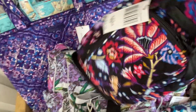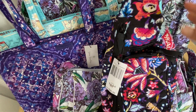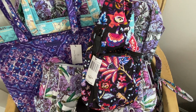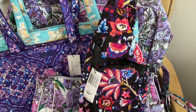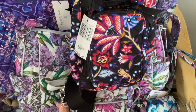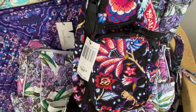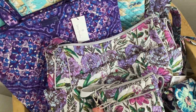And I think this pattern is really bright and vibrant, especially for those that like more of a muted black, a darker background versus a lighter bag. I think you will love this pattern. I think it's so intricate, and the colors are very nice, and it just tells a story. So that's a great bag.